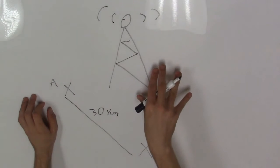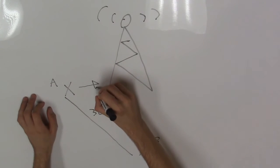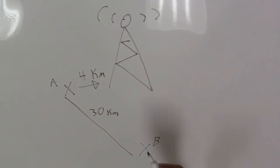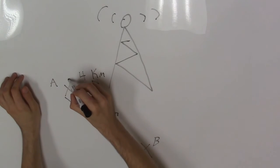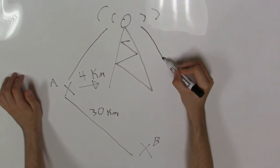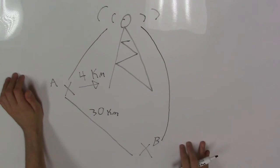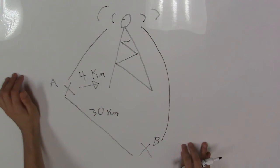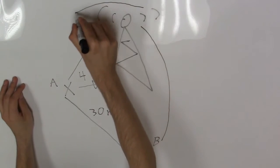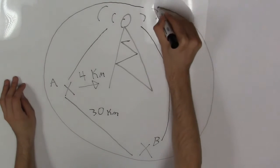This is where the repeater comes into play. See, person A is only about 4 kilometers away from the repeater, meaning that when he broadcasts, his signal can get picked up by the tower and pushed all the way to person B, allowing them to communicate with each other. Keep in mind, this will only work if both broadcasters and radios are inside the repeater's area.